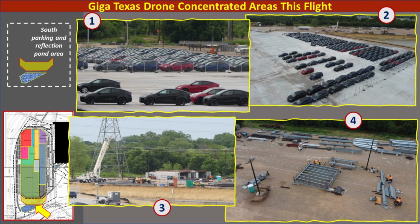Photo 1 is an overview of that area, how it appears from the road. Photo 2 shows how that area for the transport looks from the air. Photo 3 is a shot into the steel staging area where they have their workshop. And then photo 4 shows that platform that will be installed at the south end of the building.